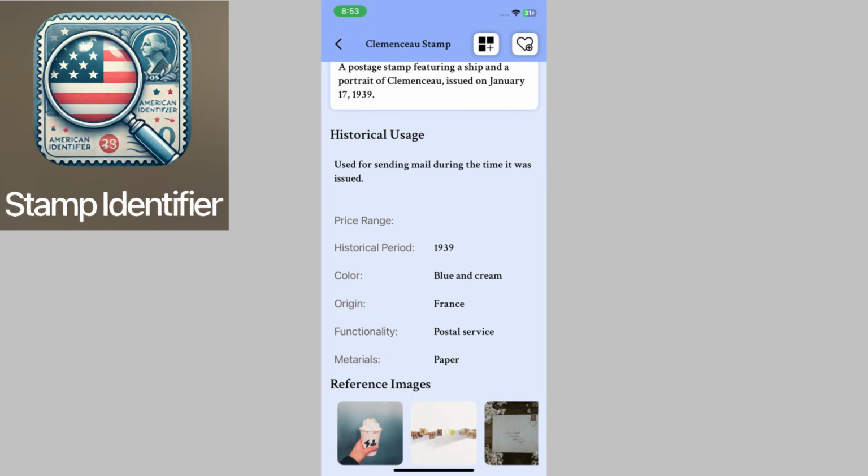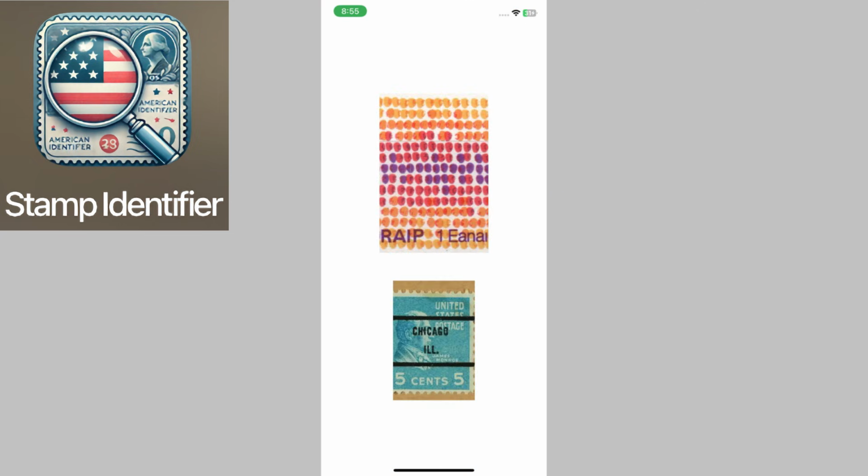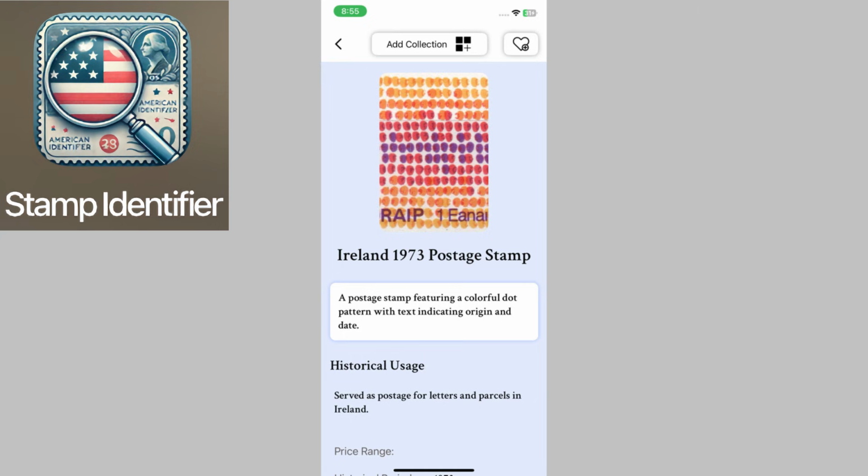So I don't know what the reference is supposed to be. The next stamp was this one from Ireland. I put this one in there because the whole stamp is just these colored dots all the way across. So I figured that would be a pretty good test for these apps. And it seems to have identified it as an Ireland 1973 postage stamp. Again, it's a postage stamp featuring a colorful dot pattern with the text indicating origin and date.